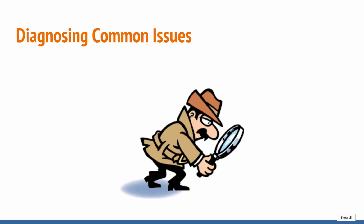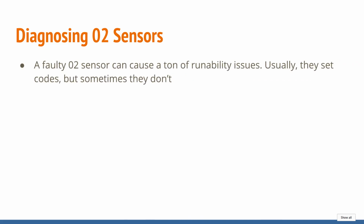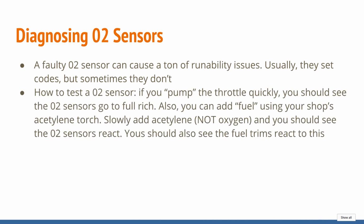Okay, so we're going to hop over to diagnosing some of the common issues that you guys are going to run into on a common basis. So again, let's be detectives. Okay, so we're going to talk about diagnosing O2 sensors. A faulty O2 sensor can cause a ton of runnability issues. Usually they set codes, but sometimes they don't. So how do we test these suckers?